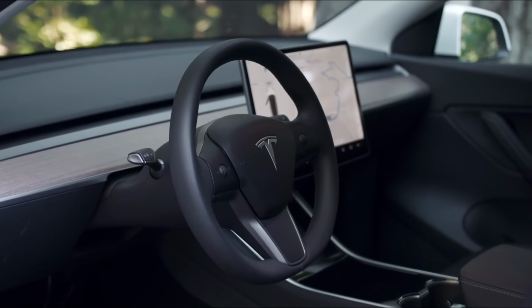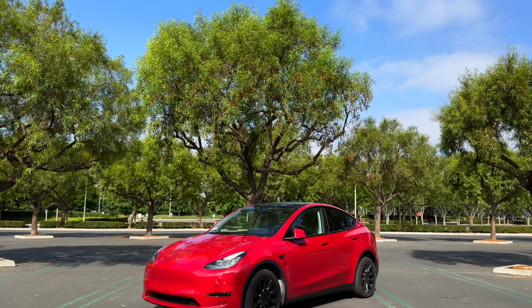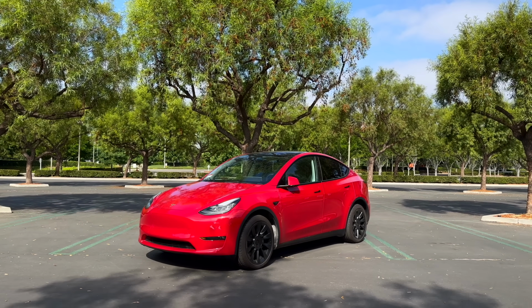But in the meantime, again, it just makes it look more modern. It gives a flair of customizability. It just makes the Model Y look different. And sometimes, for many consumers, that is all they need to get pushed to click the buy button.